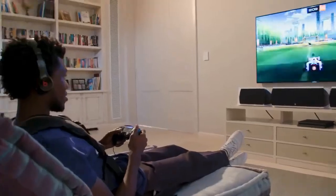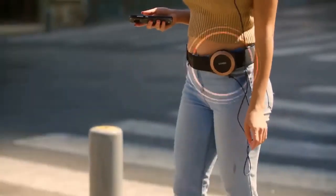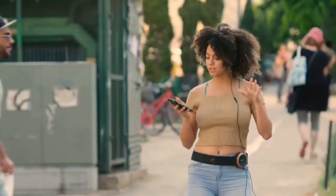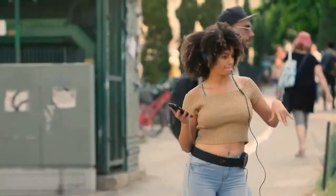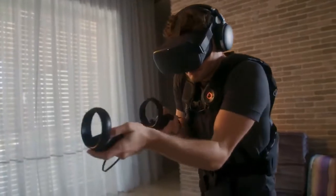You're playing a game, every explosion, every encounter, and every strike feel as if you're right there. The song goes into a killer bass riff, you'll sense every string in your bones. Put on a VR headset while wearing Woojer Edge, and immersion takes another massive leap.